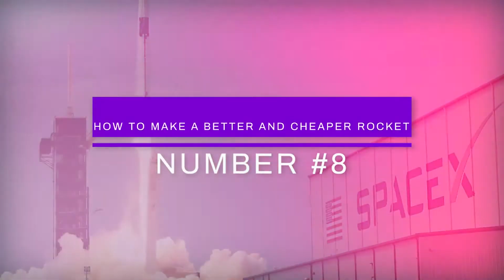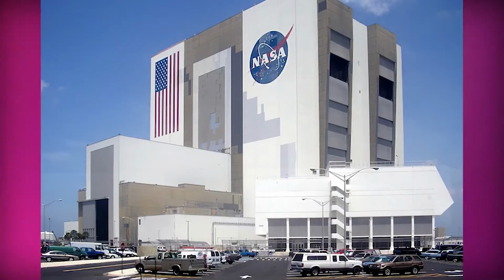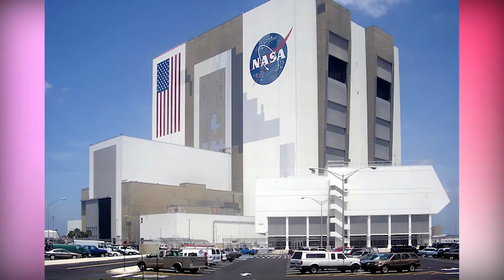Number 8. How to make a better and cheaper rocket. Elon Musk is a futurist. He believes in trying to make the future happen as soon as possible. And when he started to formulate his plan for SpaceX, SpaceX wasn't even a thought in his mind. Rather, he was trying to push the idea that humanity could go to the planet Mars and habitate it, which in the early 2000s was still believed to be space fantasy.